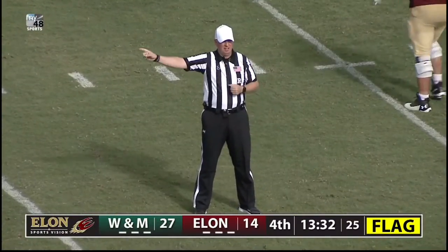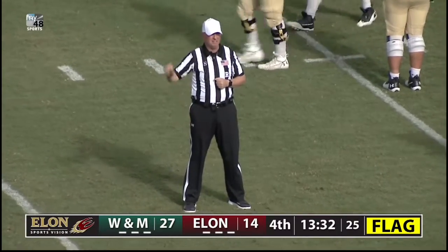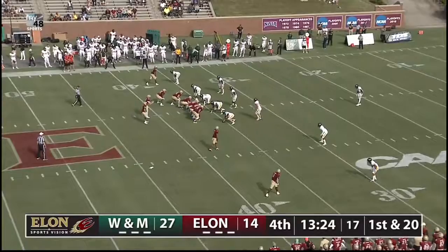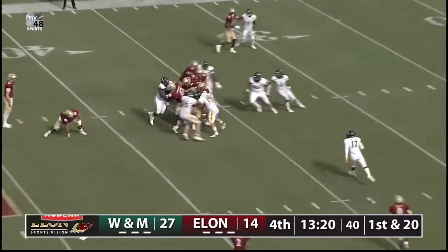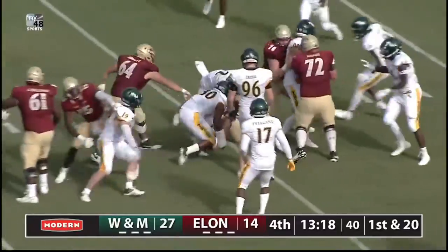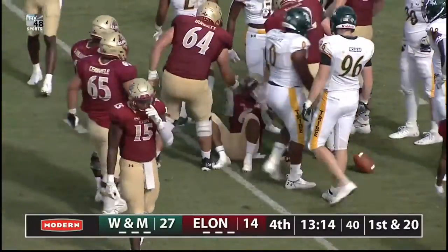Holding. Offense, number 76. 10 yards from the previous spot. First down. Max on the season. Great job of the Elon offensive line. Ball spotted at the 36-yard line. Handoff given up the middle. Thomas able to wiggle his way free past the 35 to the 34-yard.